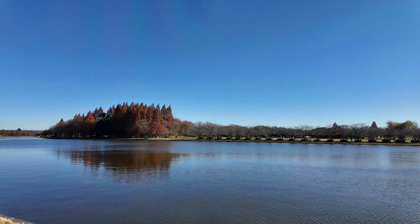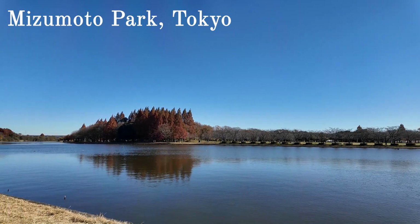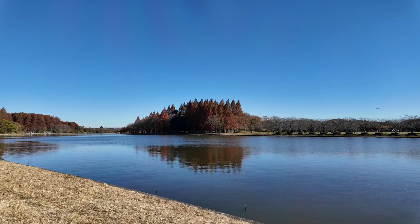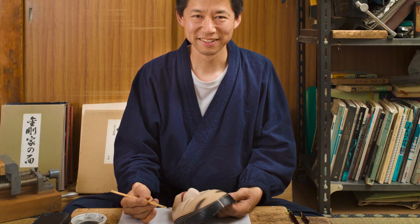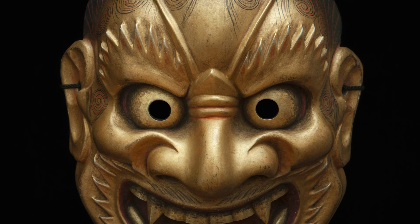I'm currently in Mitsumoto Park in Tokyo. It's a glorious December day, fresh, sunny, perfect temperature, and I'm about to go meet a master Japanese mask maker by the name of Kitazawa Hideta. I first met him in London. He is a fascinating and highly talented artist who specializes in making these masks for Noh plays.